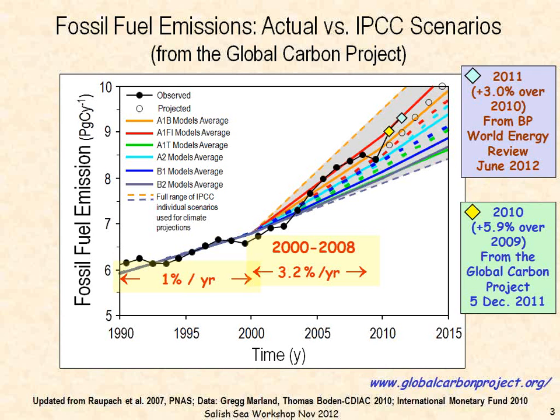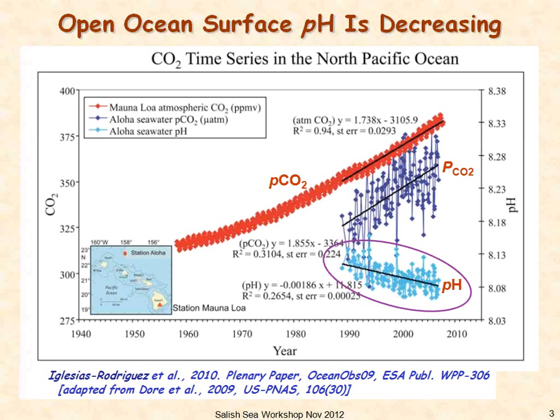So these lines, the shaded area is 40 scenarios that we developed for how human society might change over the next century. And for the most part, none of the modeling groups ever bothered with these A1FI. FI stands for fossil fuel intensive, because they never expected countries with that. That was just the upper limit of our imagination. And as you can see, we're following the median of those A1FI scenarios. So the projection is it's going to get worse before it gets better in terms of the ocean acidification.